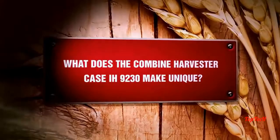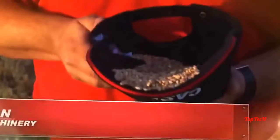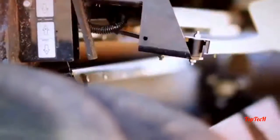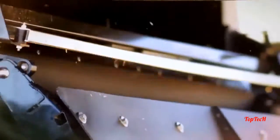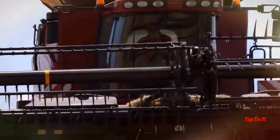What does the combine harvester Case IH 9230 make unique? A high capacity combine, so you can see we did the world record, and it's a very smooth working harvester combine, and you can see this here. I bring a grain sample with me direct from the grain tank. You can find no cracked, no damaged grains, and that's a very good feature also for the combine and at last for the farmer, because that's pure money they earn, because in combination with the high capacity it's perfect.